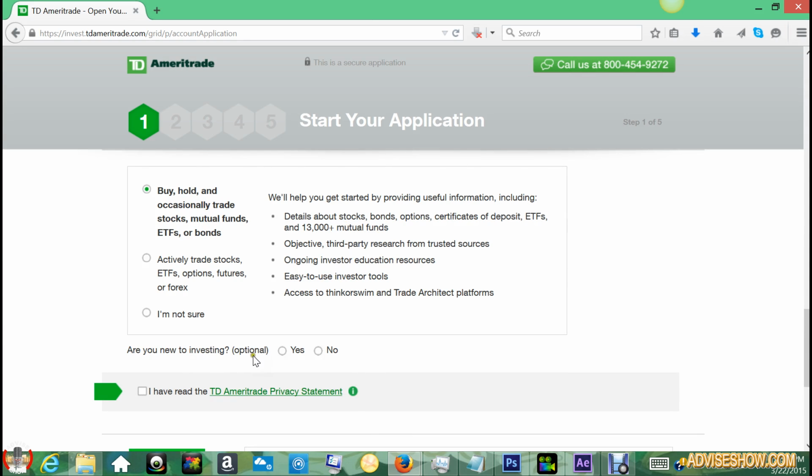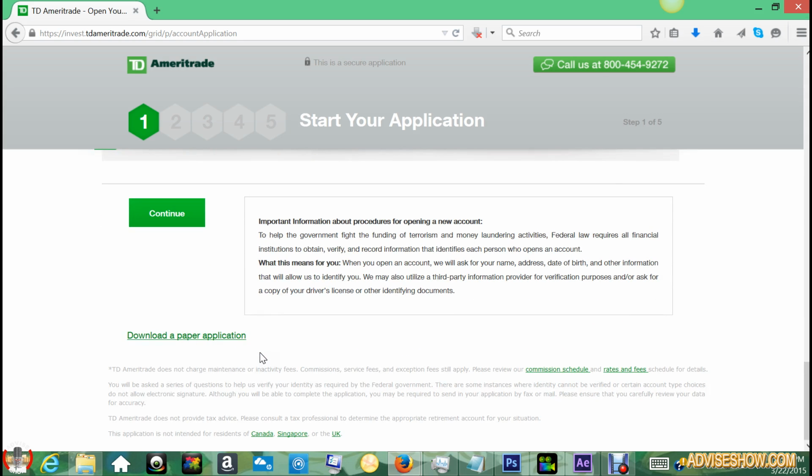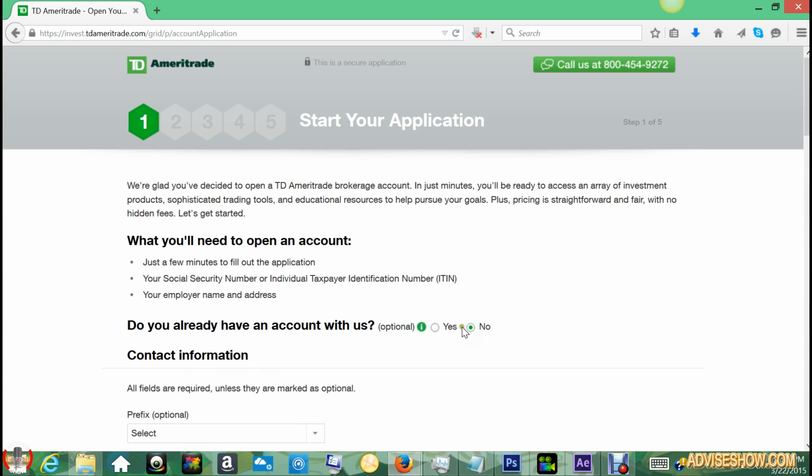You can select if you're new to investing. Go through all the setup that you have here to get you an account. They also offer a debit card option as well. Now, once you get an account, we're going to go ahead and go to the next screen. So give me a second.